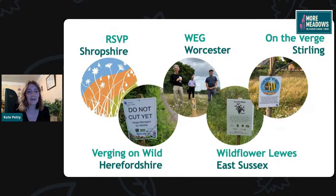And as well as the changes at a national level and the council level, it's really wonderful to see so much happening at the grassroots level, with everything you're doing down in Devon with Moor Meadows and the Life on the Verge Biosphere project. There's so much happening with local groups getting involved. So just to highlight a few others here that might be an inspiration for you.